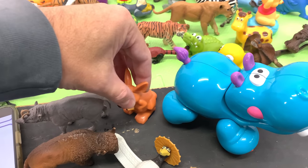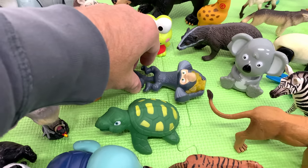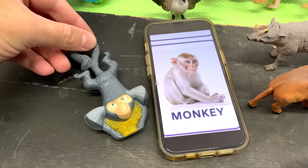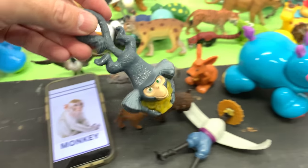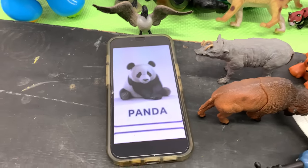All right, let's see if we could find a monkey. Here's one. Monkey. Let's put the monkey over here and see what is next.